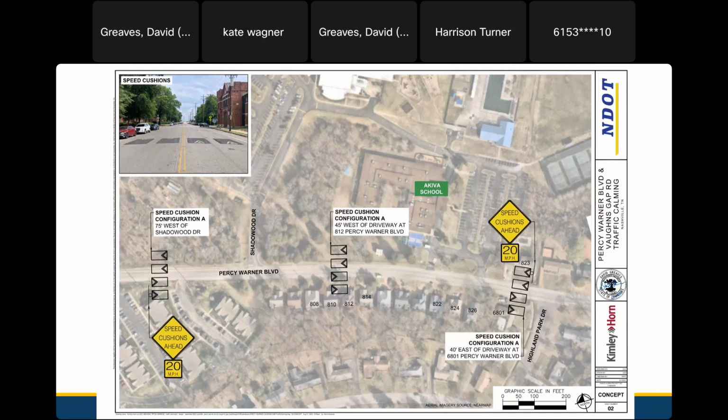Studies conducted by the Federal Highway Administration and their associated research institutes have determined that as kind of the sweet spot of cushions, where people slow down before they hit them, and then they will start accelerating back up to where they may prefer to be driving. But by the time you're speeding for real, you've already gotten to another cushion.